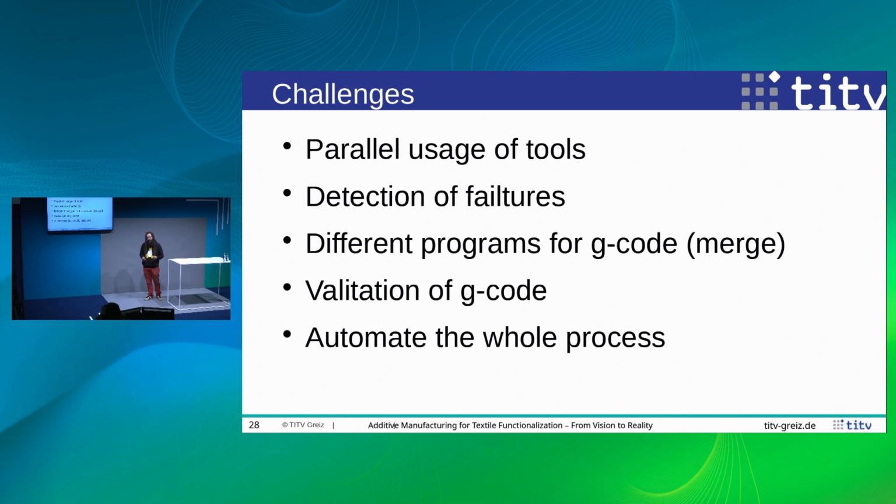But what are the challenges of this? So we have to figure out how we can use all the tools simultaneously. How do we detect failures, and how can we repair them? So we need some sort of API and external program which can analyze the footage of the IR camera and bring it to the machine. Also, we have different kinds of processes here. We have subtractive with the laser, which means we get G-code from a classical CAM software, and the dispenser is like a classical slicer where we can get our G-code from. So we have to merge all these kinds of G-code together and bring it to work. Also, the main challenge is how to automate these tools together to bring a product which does not need so many manual attachments.